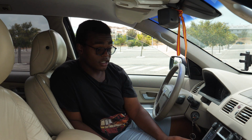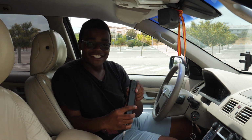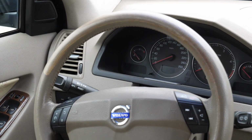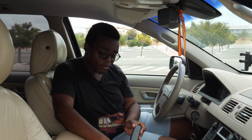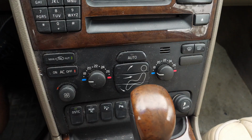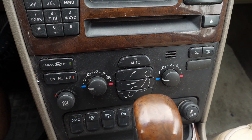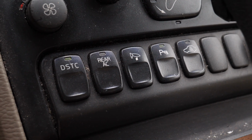Something else that's very good and shocking about this is the car phone. This has a built-in phone that you could get from the factory, and it uses these buttons on the wheel here. You can use this, and it uses a SIM card, so it's actually crazy. There's also dual zone climate control underneath here. Everything is very similar to my own XC90 at home.